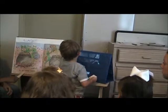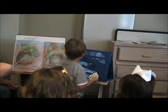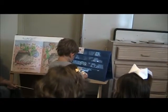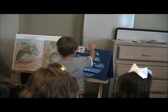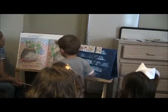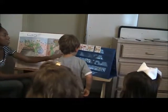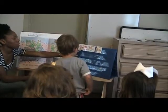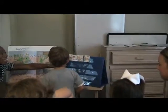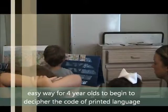In go some snails. Okay, read your sentence. Look at the first word again, baby. Okay, let's start over. It starts with that I, and she says what?